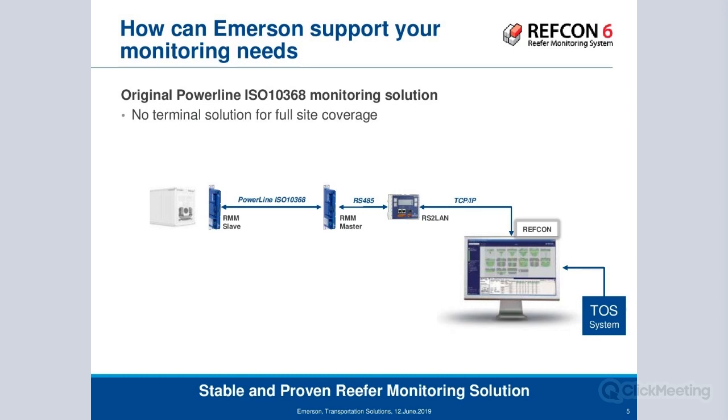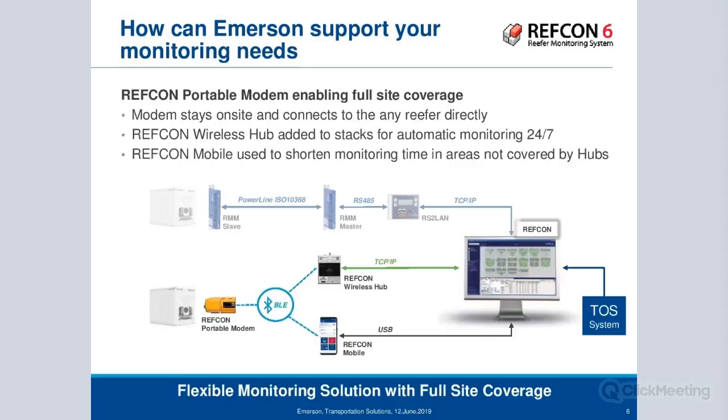On top of this, we have created a new solution that will optimize the coverage and also get the benefit of monitoring every reefer on site. So building off the original powerline solution, we have created the REFCON portable modem, which is optimized for local monitoring for terminals and vessels, and can work in parallel with the existing powerline system as well. So still getting data in from powerline systems, but also utilizing the functionalities of the REFCON portable modem.